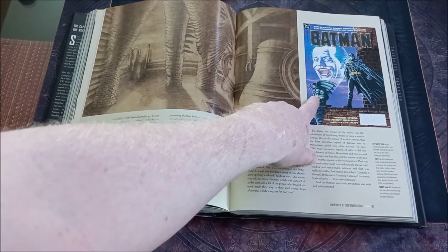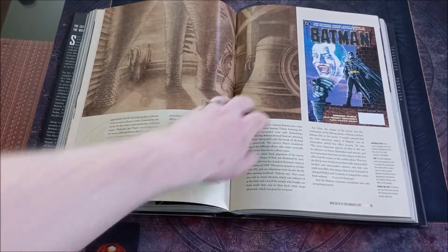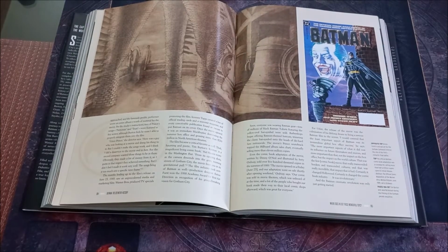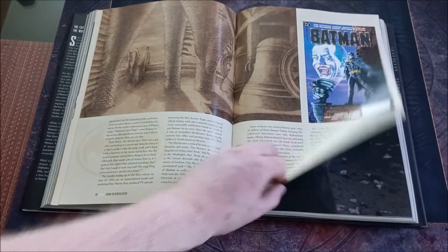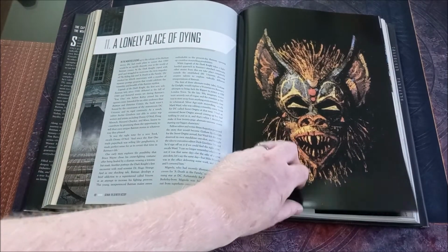I actually had this graphic novel. I bought it when I was a kid at Central Station in Sydney at the newsagents there, and I read it on the train home. I'm not sure what we were doing in Sydney at the time. I was there with my family.